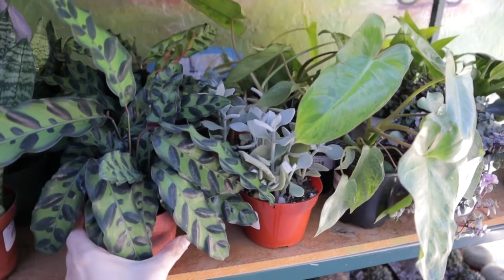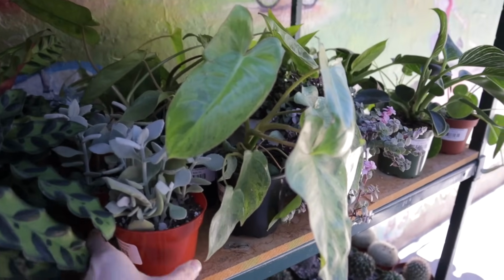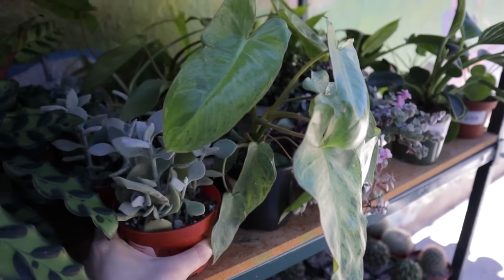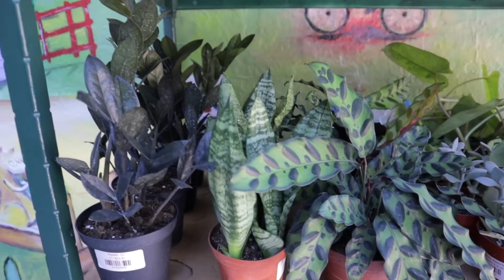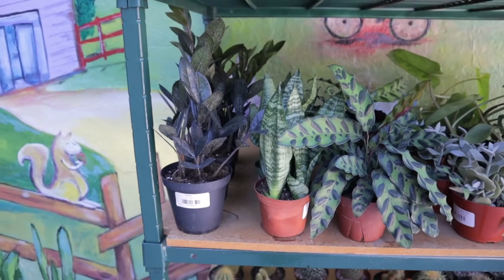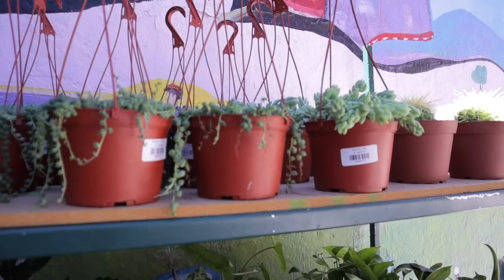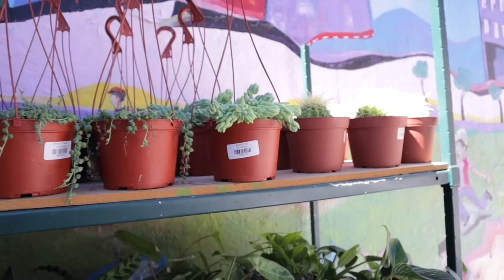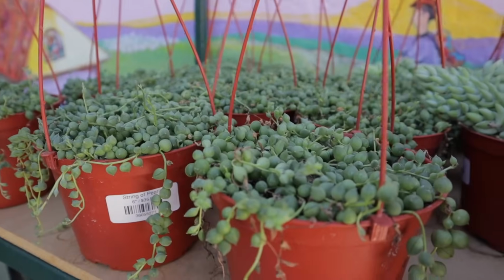Rattlesnake Calathea. This one is 18. So it looks like most of these are 18. Cute little succulent. Little snake plant, a Raven ZZ. And looks like some string of pearls. 36 for the string of pearls. Burro's tail, love it, 36.